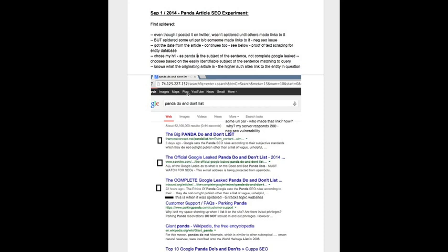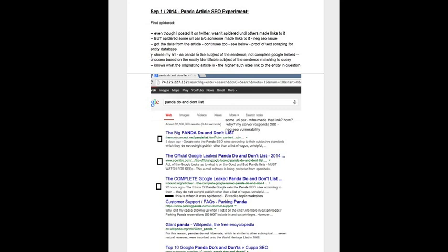Also notice here that because my search query is Panda do and don't list, they chose not my title, but they chose my H1 in the page, which used to say the big Panda do and don't list, because the title says the complete Google leaked Panda do and don't list. It used to say the official Google leaked Panda do and don't list. I changed it. However, that doesn't matter.